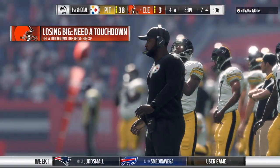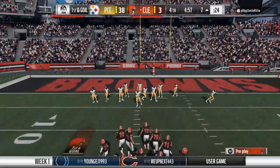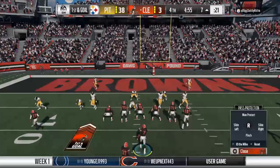I think they like this drive a little bit better there, partner. Running game helping out, picking up some of the slack. Because remember the last drive, they went three and out.